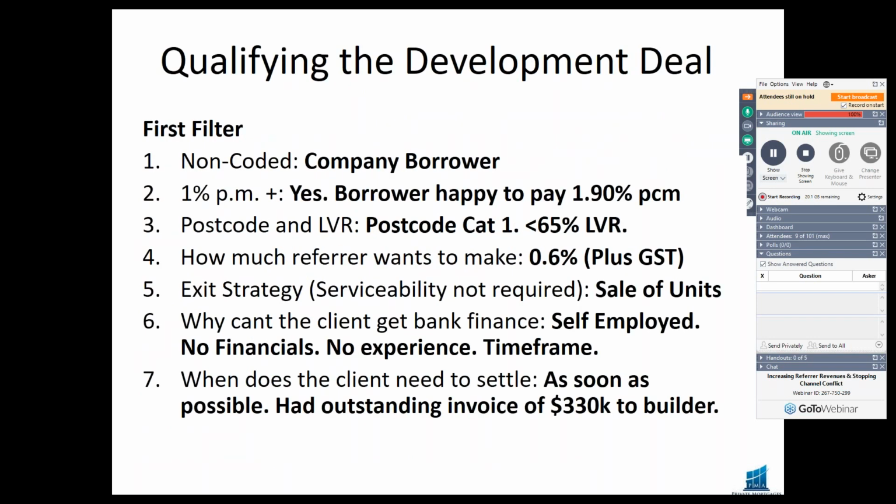So when we went through and qualified the deal, we just went through that first filter that we went through. So was it non-coded? Yes, it was a company borrower, nice and easy. The borrower was happy to pay more than 1% per month. They were happy to pay 1.9 because it was a second mortgage that we were going to offer them. The postcode was category 1 because it was within 5 Ks of Melbourne CBD, and the loan to value ratio was less than 65%. The referrer wanted to make 0.6% plus GST. The exit strategy was the sale of the units, so they're 2 pre-sales.